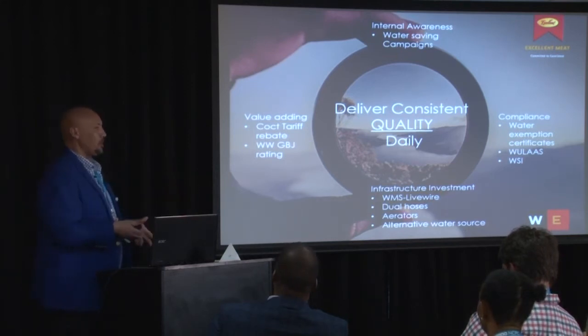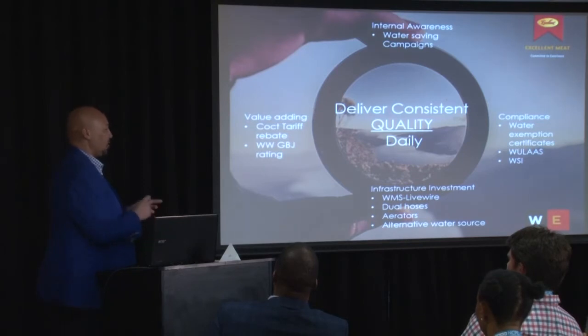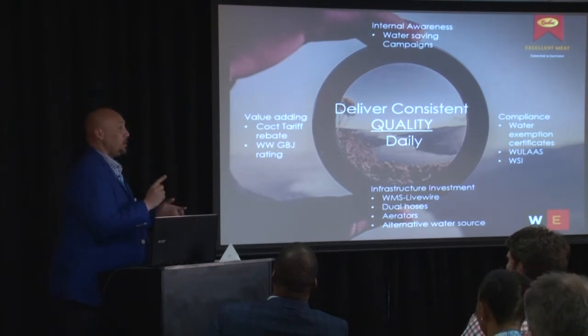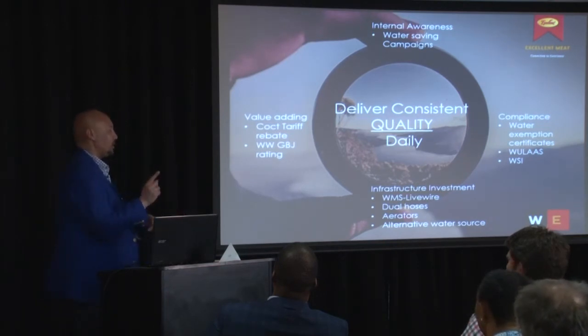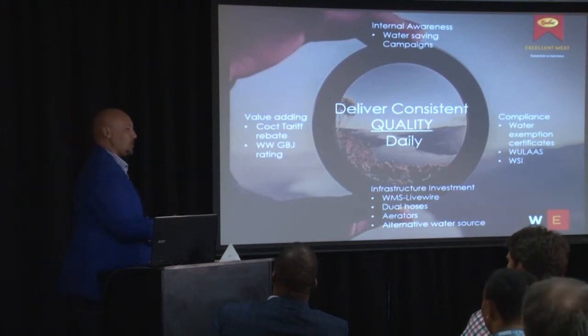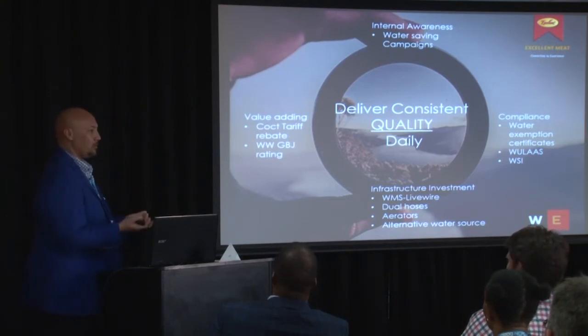Dual hoses. So what that basically means, we used to clean our facility with just one hose where you have a single running of water. Now, because you're using dual hose, you're mixing it with soap and water. Your water usage reduces by 10 liters per minute. And aerators, oh, it's lovely stuff. You just put your hand under the tap and it sprays out. That's all you need. And then alternative water source, RO plant.